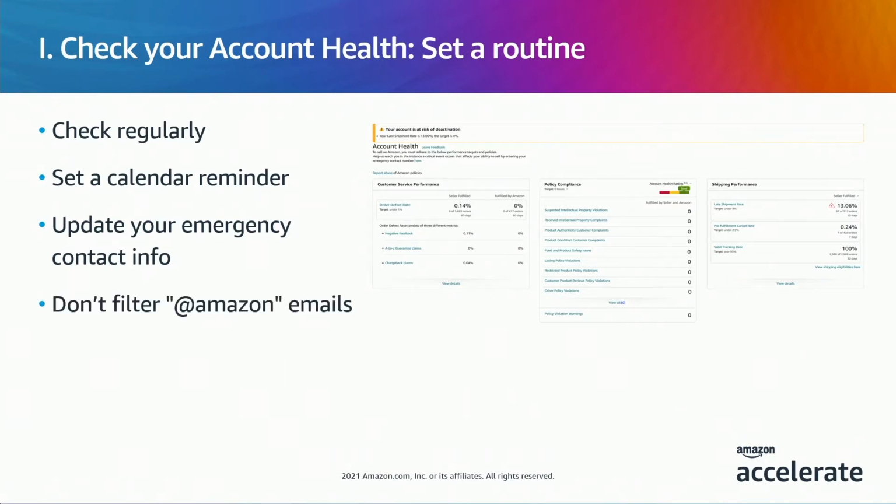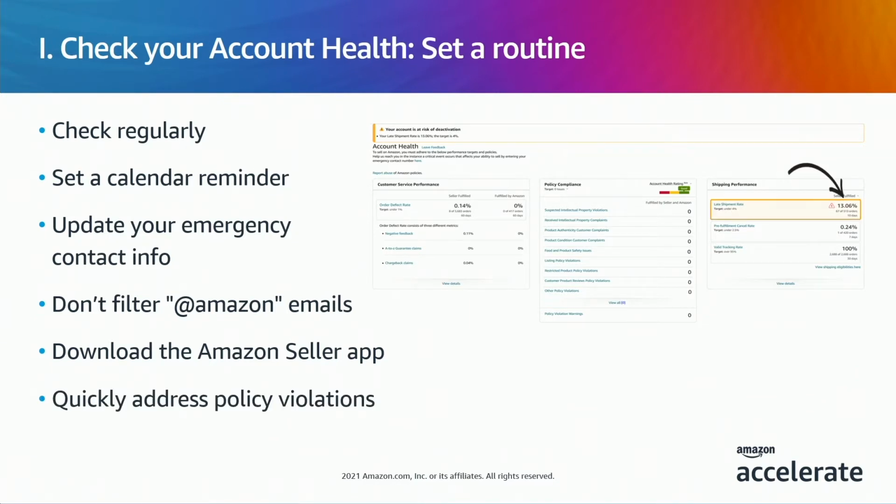Fourth, don't filter out Amazon emails. Update your email client settings to ensure Amazon emails are routed to your inbox. And fifth, use the Amazon Seller app to monitor your account health while on the go. And finally, let's address those violations immediately. Take quick action to address any policy violations or performance issues.